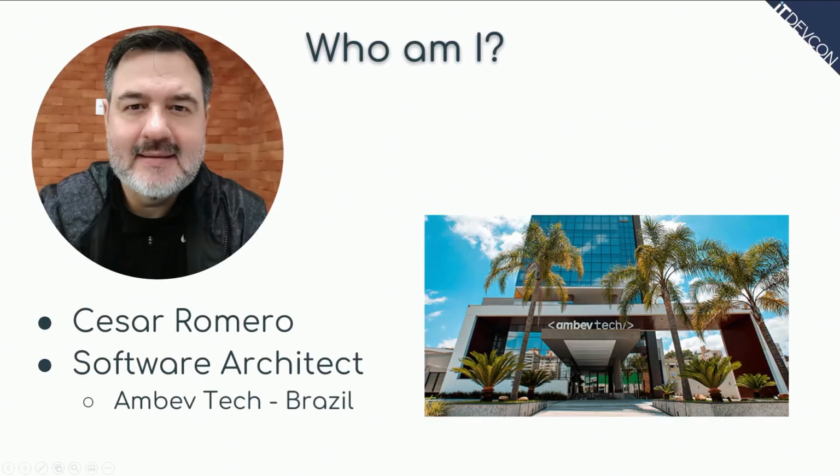I work as a software architect at ITDevCon in the city of Blumenau in Brazil. I have more than 28 years of experience in system development, and in the last 10 years I have been working as a software architect.